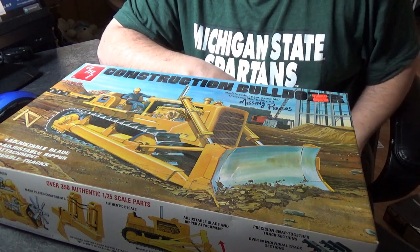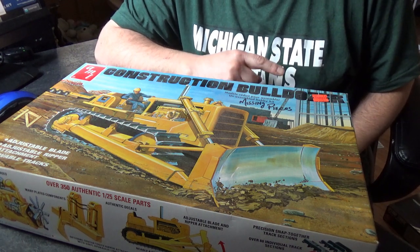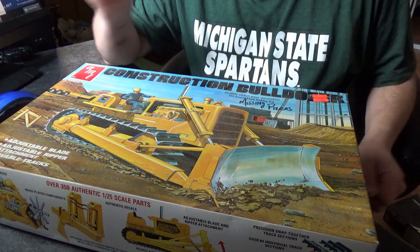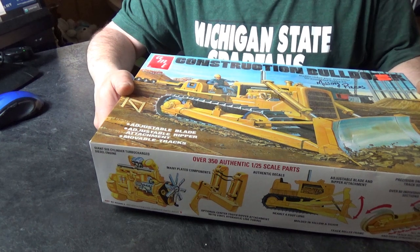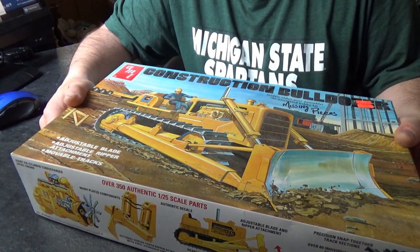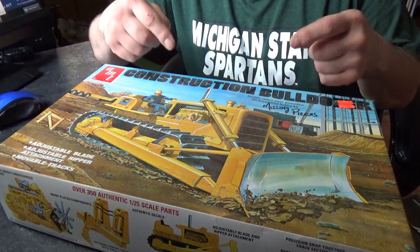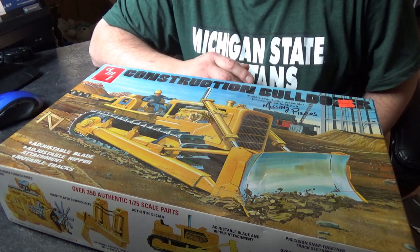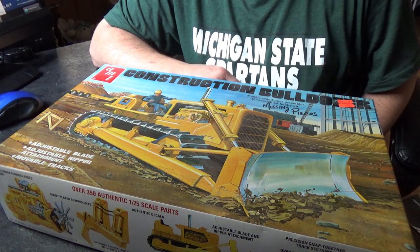So this one came from Hobby Lobby. The other one came from a secondhand shop. I got a couple others that came from the antique store downtown where I live. I go into those places and I look around. I go to Goodwill and Salvation Army and I look in there too, because sometimes you'll find model kits sitting on those shelves. Sometimes maybe they're just parts of the kit.